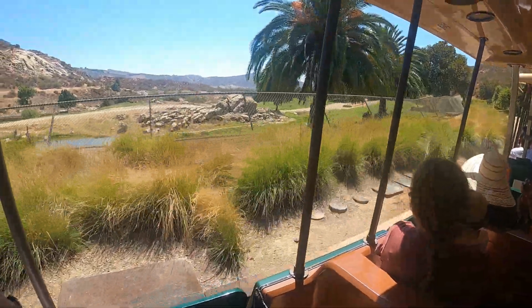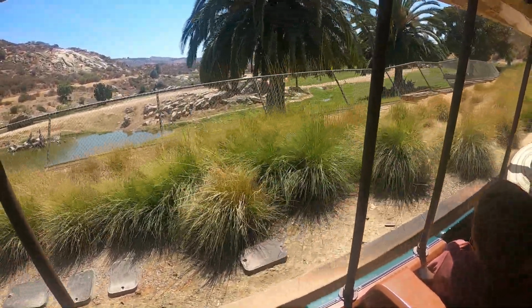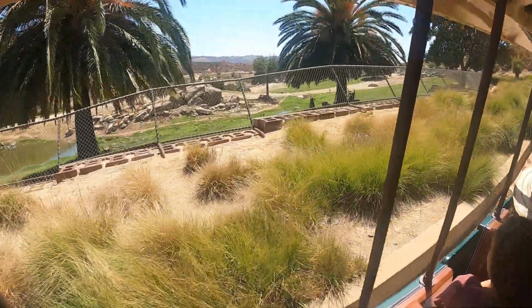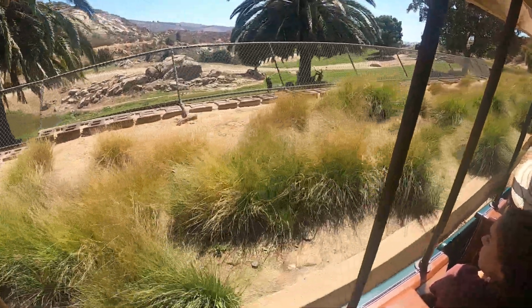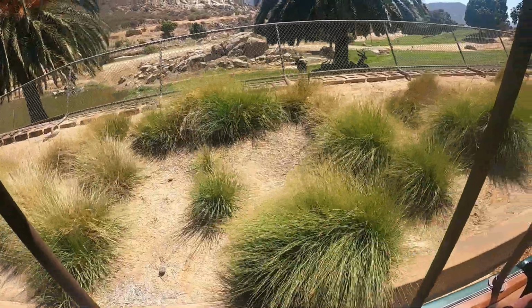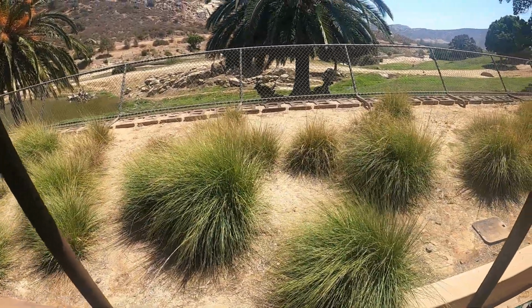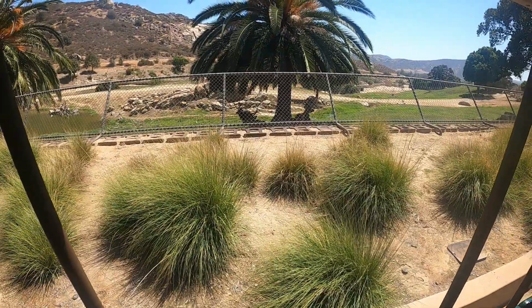Keep looking to the left. Underneath this second palm tree, you're going to see just a little bits of horns poking up. So I'll pull forward slowly. Now I'm going to stop right here, and you guys can all stand if you want to see them because they're kind of tucked against the wall, so a little hard to see them.